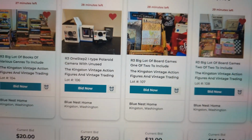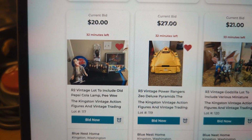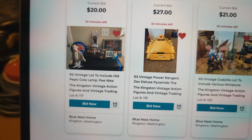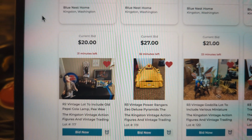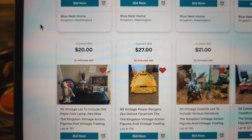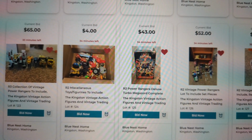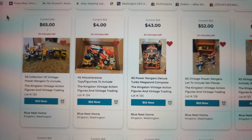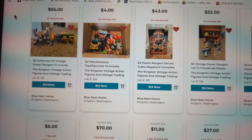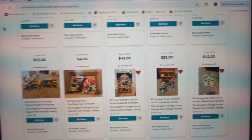$21 on the old cameras. Old Pee Wee and Friends, $20. $27 on the vintage Power Rangers Zeo Deluxe Pyramid. So you can see these are basically climbing as it goes closer and closer to the hammer on each individual item. Some of them jump considerably at the end. Others, the majority of the bidding's been done in the last 24 hours. That pretty much covers that auction.